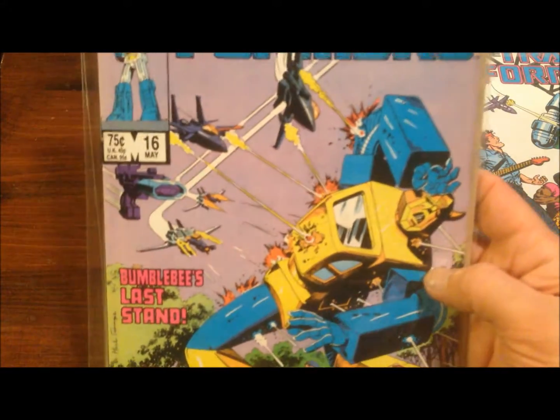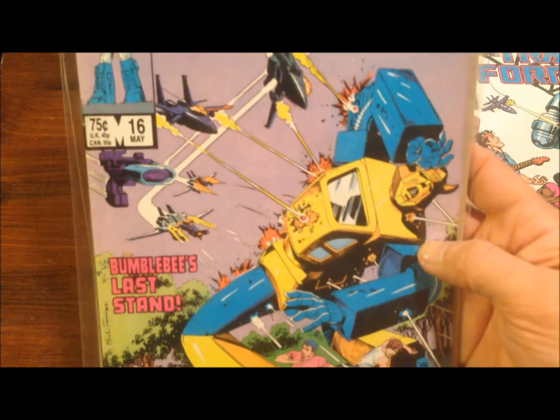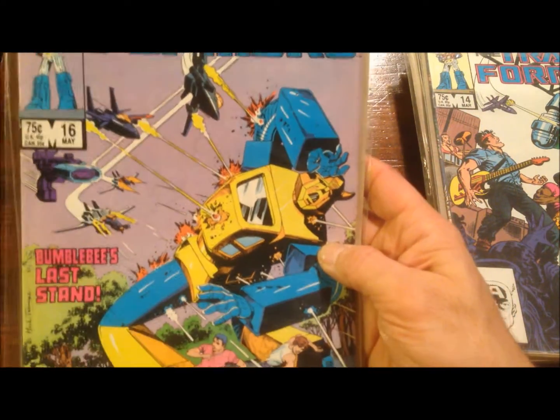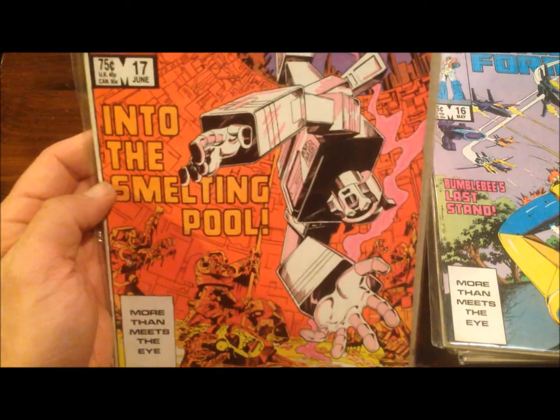It's a really odd looking Soundwave. Issue number 16, Bumblebee's Last Stand. Oh no, he's being killed. Maybe he'll come back as, look, I'm a gold bug. Okay. 17, Into the Smelting Pool.